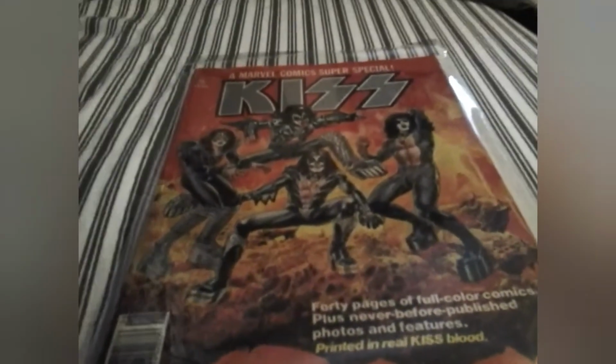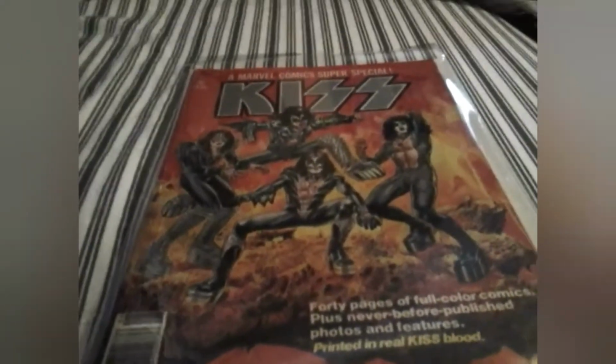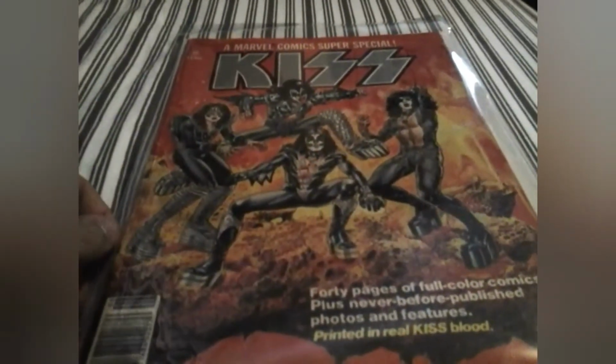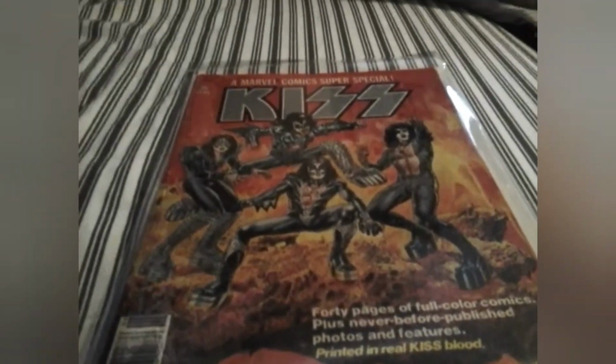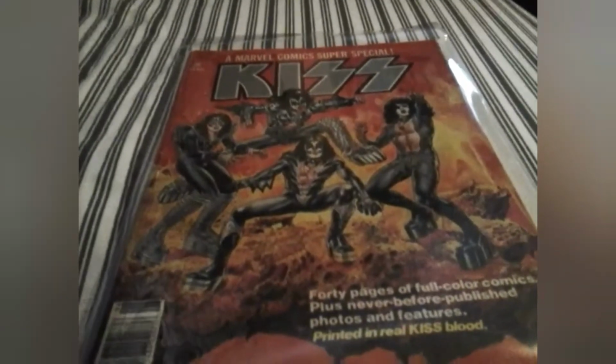I've not gotten a comic book over 30 until now. So my dad, this comic book is really special to him. He's a huge Kiss fan. He's always wanted to have the comic book.